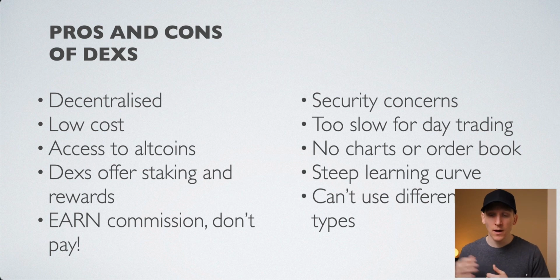So like I said, put your coins in a liquidity pool and you'll earn trading fees. That is a way to increase the income that you get from your cryptos. There are also staking rewards as well to increase liquidity, so you get paid for that. You earn commission instead of paying it. Obviously, you pay it when you trade.